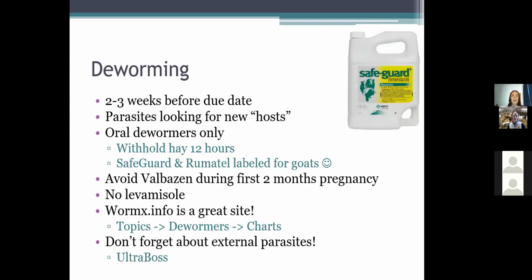Deworming is another somewhat important thing. We could talk about parasite resistance for a long time, so I'm just kind of touching on this. But when does are pregnant and they're getting close to kidding, those parasites know, just based on the higher hormone levels, that the doe is getting ready to kid. And so there are a lot more parasites being spread in the manure. The goat is immunosuppressed, and so there are just more eggs being passed. So deworming around 2 to 3 weeks before the due date is fairly commonly done.